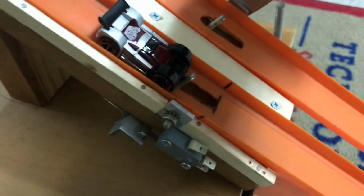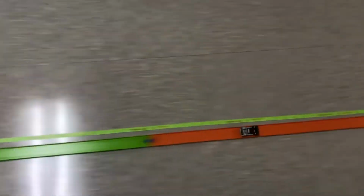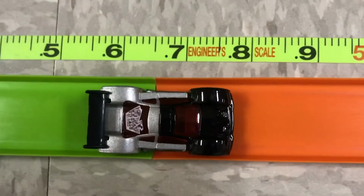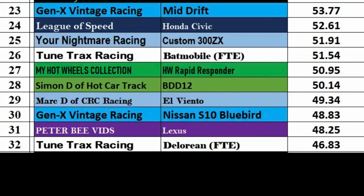Next is the Midriff, heavy, low-slung car. And he starts out. He's got the 30, no problem. He's got the 40, no problem. He's made the 50. Let's see where he ends up at. 1, 2, going to 53. 53.77. That's going to be high enough to put Midriff in 23rd place. So he's got points regardless of what happens next.